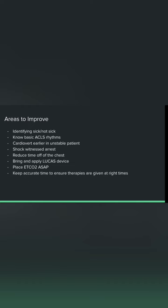So areas to improve. Identifying sick, not sick. They walk in and we know initially this patient was in VTAC with a pulse, but he had a reported and pretty sudden onset of mentation decline. This guy was sitting in bed, admitted for a chest pain rule out, developed chest pain, became diaphoretic, and now his mentation's poor. So this alone, even regardless of what the vital signs would suggest, because initially they weren't too bad, we've got to identify that this guy's really sick. This is something that we might have to be a little bit more aggressive with our treatments rather than manage him with medicine initially.